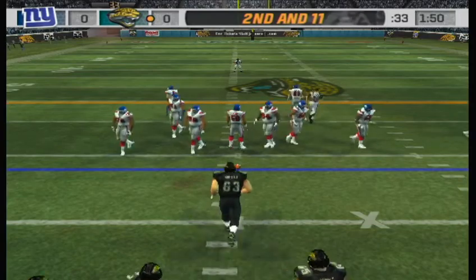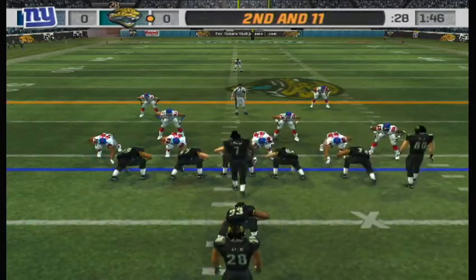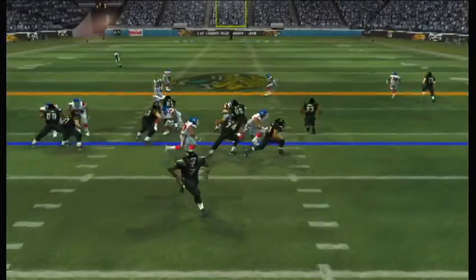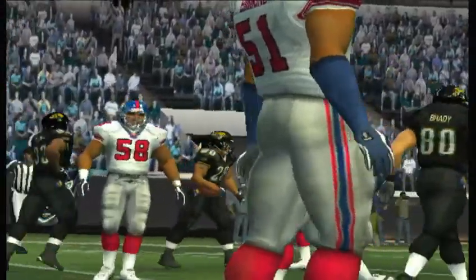Second and long. Ball on the 34-yard line. Taylor is the deep back. Hand it off to the back. Strahan is there for the tackle at the 34-yard line.